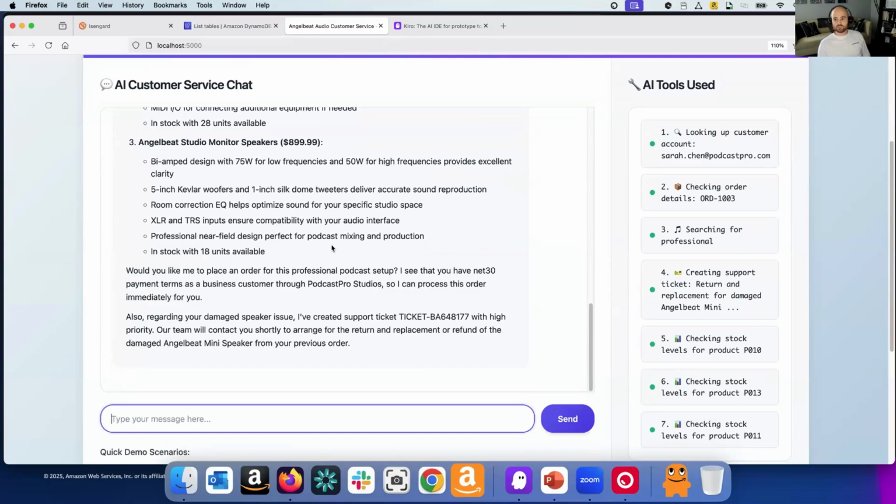This also has the ability to place orders. So you can see at the end here, it's saying that this professional setup could be delivered to them. It's got net 30 terms based on the lookup from the customer that it checked, and that it also created a ticket for us. So if we wanted to provide a response that, they said this is a high priority ticket. Maybe I'm going to be out of town for a few days and I don't want a support resource reaching out right now. You can just say that, no.